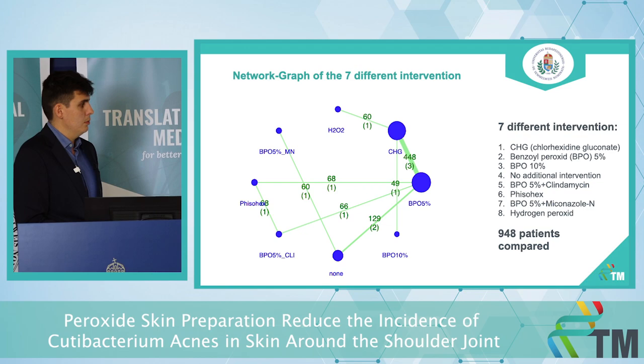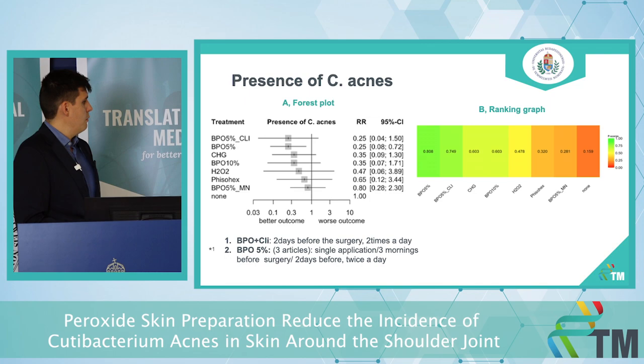And if we check the graph, the 5% BPO, benzoyl peroxide solution, could significantly reduce the prevalence of C. acnes in the skin. It's really important, it's in the skin. Not the dermis, not the intra-articular space, it's the skin. The BPO plus clindamycin was also very good, but there was no significance compared with no intervention.